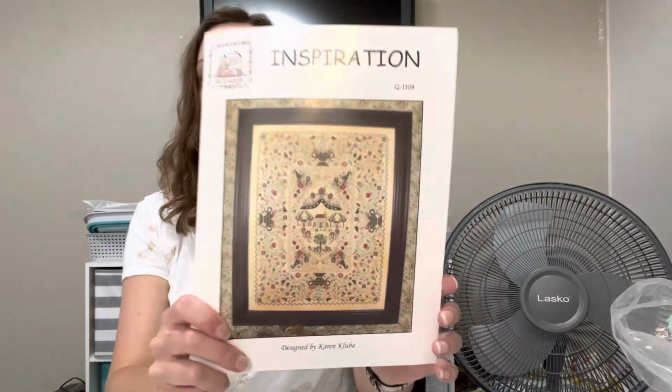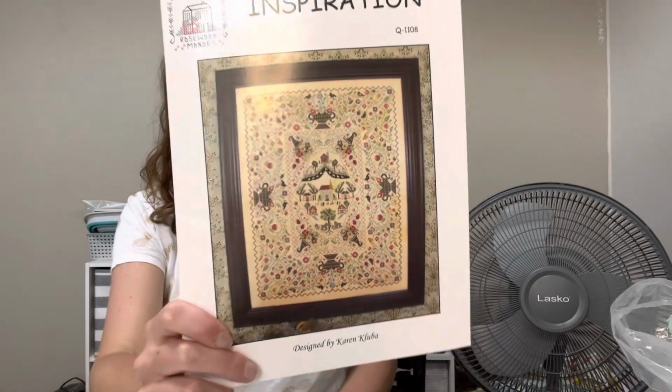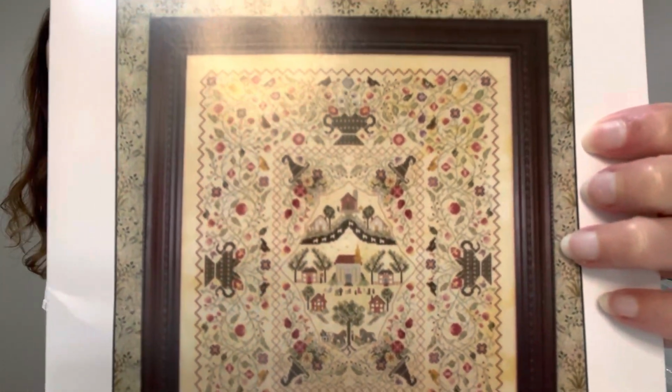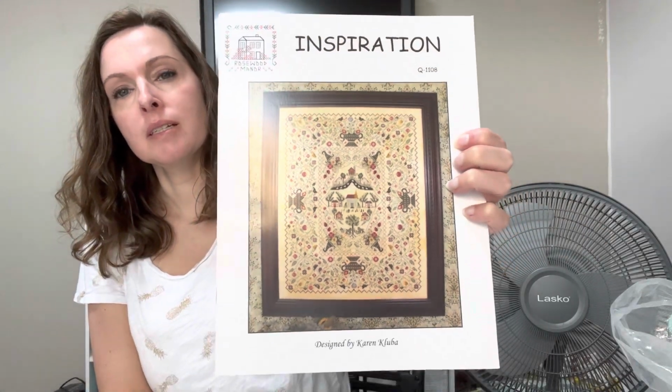I also bought this very pretty one. Cross Stitch with Luda has stitched it. I believe all the bands are just backstitching. This is also Rosewood Manor inspiration. It's a big chart, it's a book.